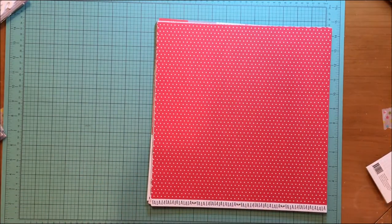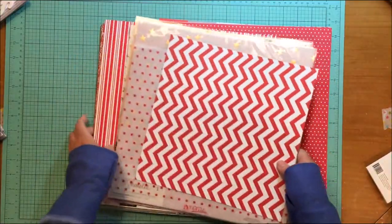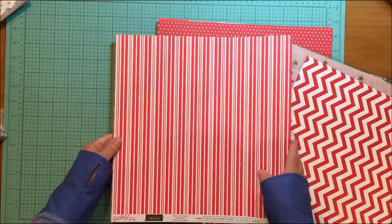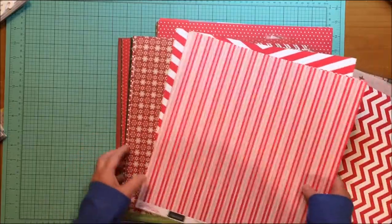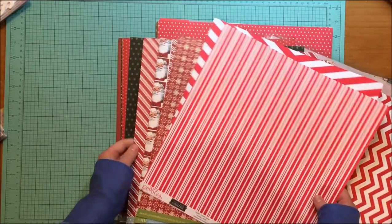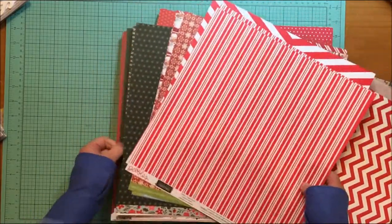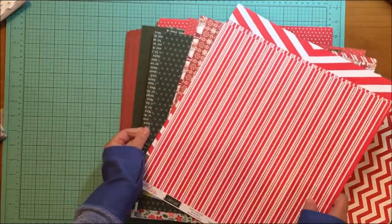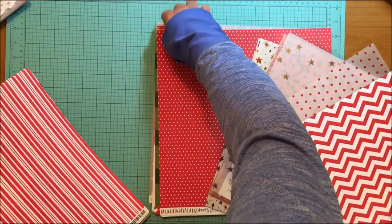Then I'm just looking. Here we go. So then the other thing I do have is other Christmas papers that I've purchased over the course of the years that fit with these colors fairly well. Like this is a Pebbles Home for Christmas paper, so I have some of that. This is an Old Lily Bee paper that I discovered in my stash. This is some Photo Play from this year. I always need reds and greens, so I pulled those papers. So that's going to go in there as well.